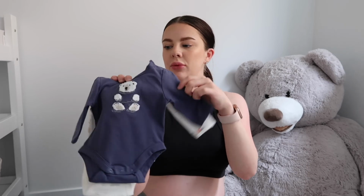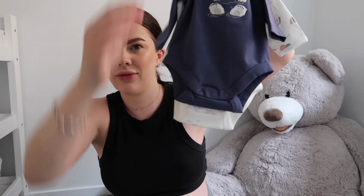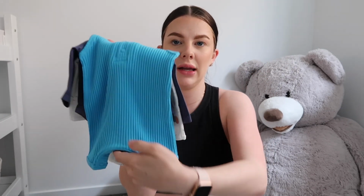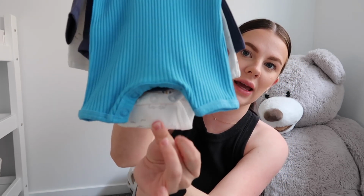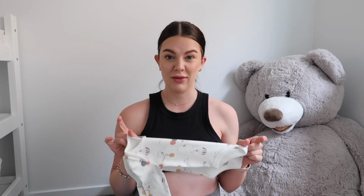Just going through and actually taking all the tags off things now. This is a better example. So this front one is Target, the little polar bear one, and this little elephant one is Kmart. They're both a 40, and you can see I've got them shoulder to shoulder, and there's a fairly big difference in length. The Best and Less one, which is this front one, is most similar to the Target one compared to the Kmart. So there is a little bit more length in the Kmart ones, which if you're quite tall and you're worried about having quite a long baby, Kmart might even be your friend there.